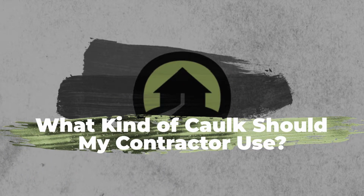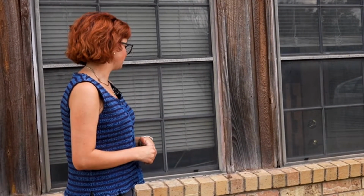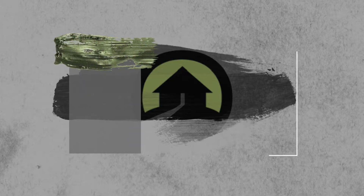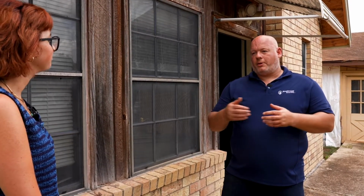So if I was investigating a contractor and I wanted to make sure they were going to install my windows correctly and use the right caulk, what kind of answer should I be looking for? So you usually want to use something that's a urethane-based caulking, and something that's going to stay flexible for many, many years, and something that's proven in the industry. So as far as caulking, you want something that people have been using for a long, long time. You don't want a caulking that came out 5 years ago because it hasn't been tested for the last 20 years, or 30 years. And a lot of the products that are on the market have.